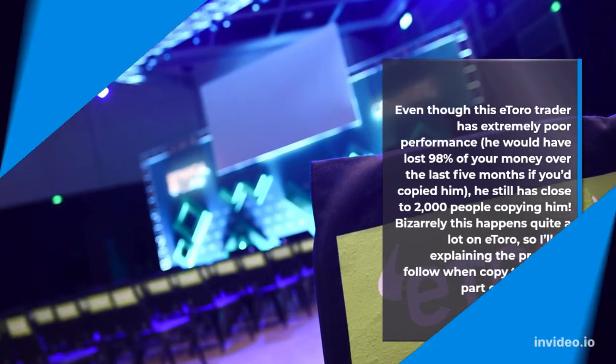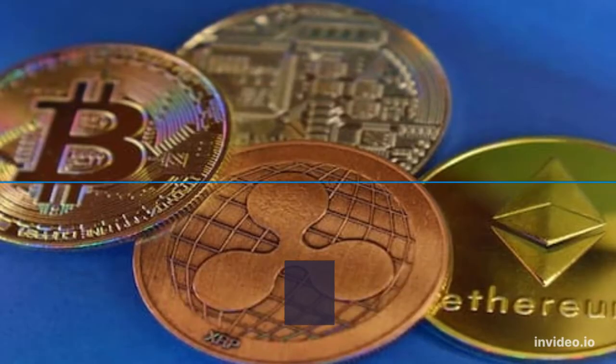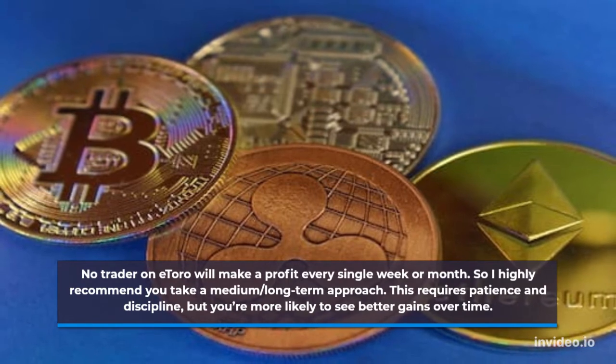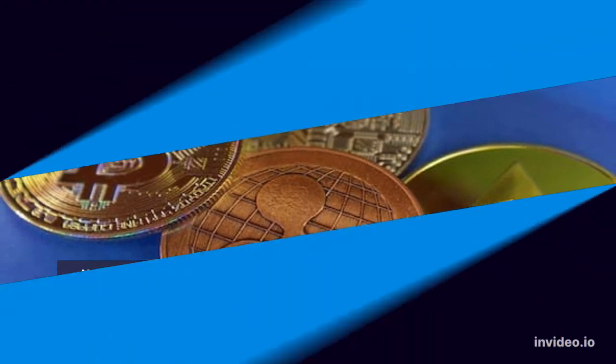Having warned against consistently underperforming traders, the other big pitfall beginners fall into is overtrading. It's incredibly tempting to keep checking how much you've made or lost every few hours, but emotions will cloud your better judgment and lead to tinkering. No trader on eToro will make a profit every single week or month. So I highly recommend you take a medium/long-term approach. This requires patience and discipline, but you're more likely to see better gains over time.